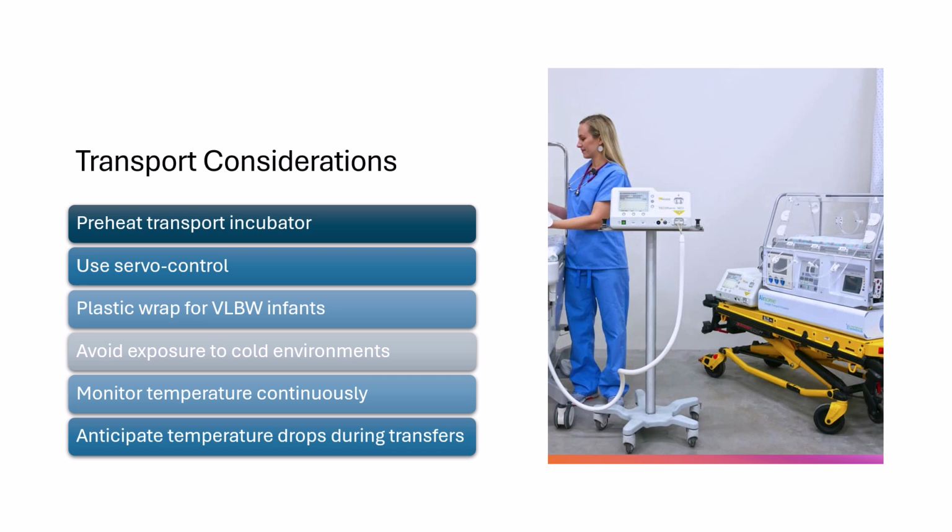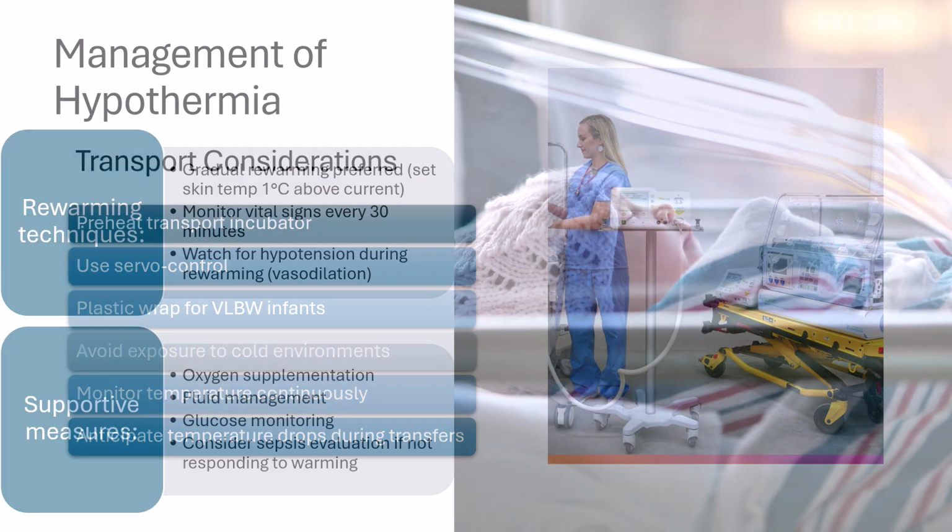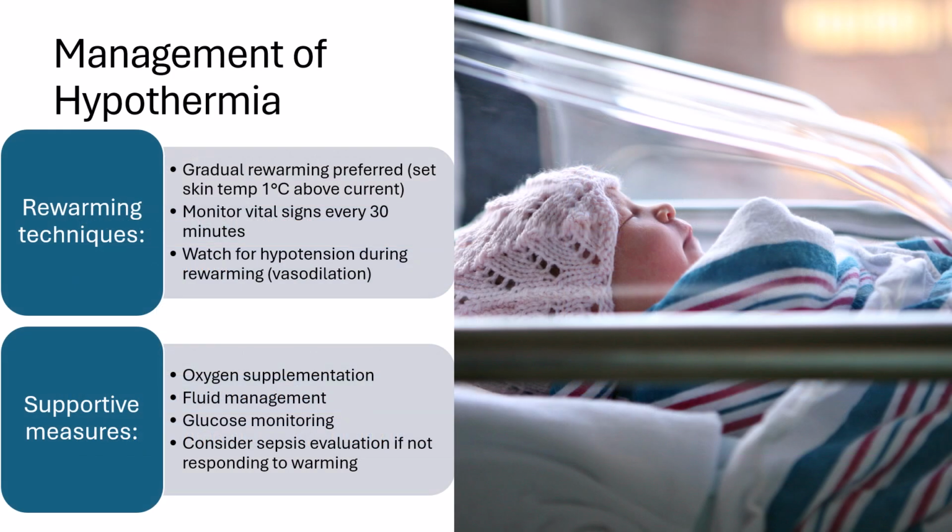The exam frequently asks about recognizing signs of hypothermia during transport, so be familiar with these: lethargy, weak cry, apnea, bradycardia, and poor perfusion. When managing hypothermia, gradual rewarming is generally preferred over rapid rewarming. Set the skin temperature about 1 degree Celsius above the current temperature. Monitor vital signs every 30 minutes during rewarming. Watch for hypotension as vasodilation occurs during the rewarming process.